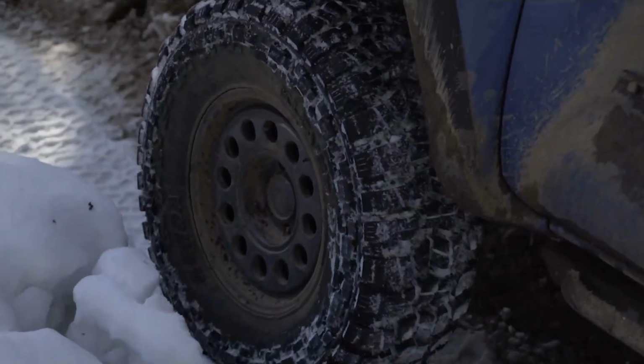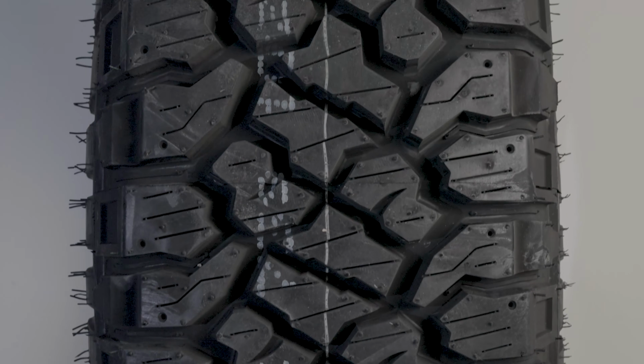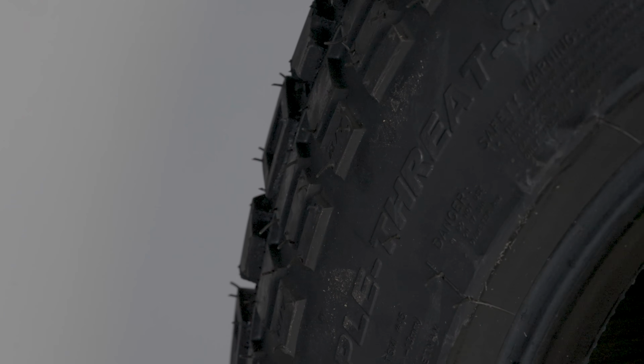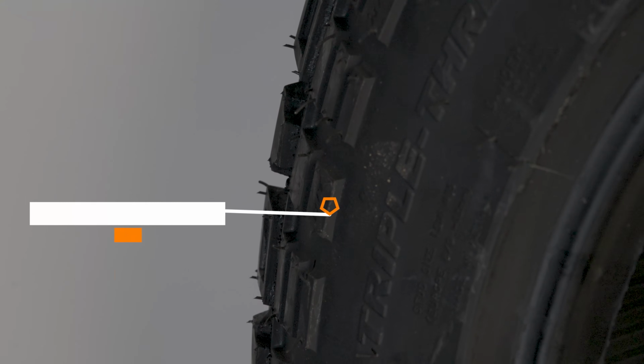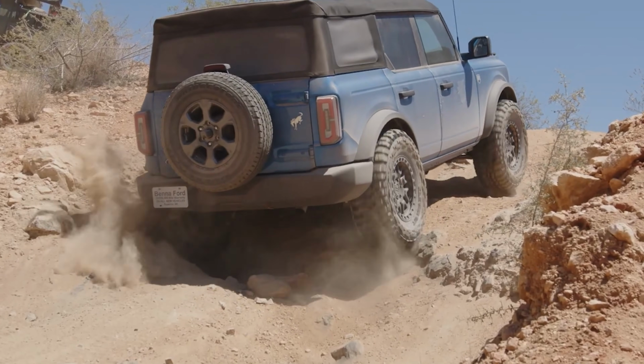So why exactly is the Kenda Cleaver RT worth the extra $100? Honestly, I think what they've done here is worth way more than $100. Really, really great tread design, a super aggressive sidewall, and some awesome siping and Kevlar compound to make sure that when you're off-roading, you have all that support.